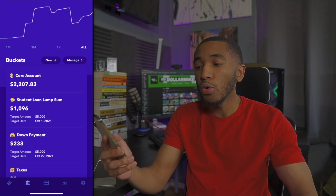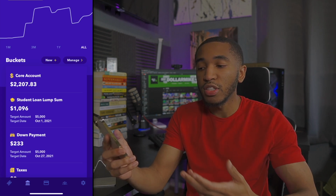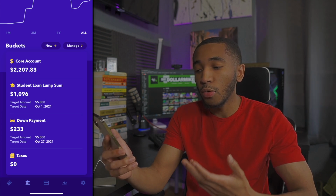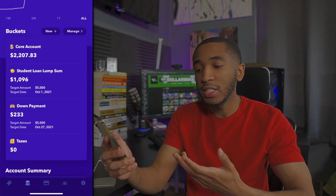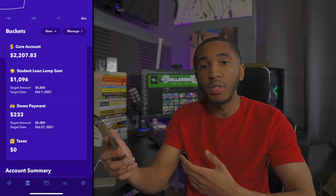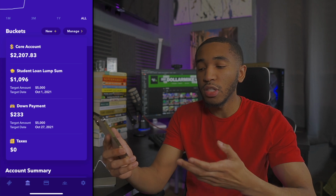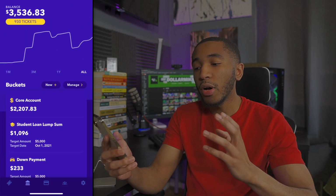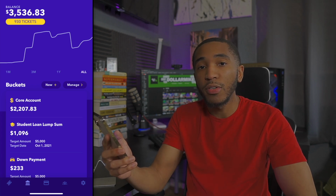So you can see in my core account right now, I have $2,207.83. You can see I have a student loan lump sum account that has $1,096 in it, and then a down payment account that also has $233 in it. All different buckets, and I also have the tax bucket that has $0 in it right now as well. So all these different buckets all add up to be that $3,500 that I have in my account.